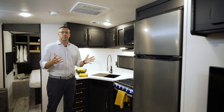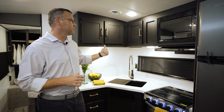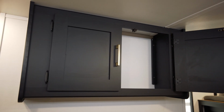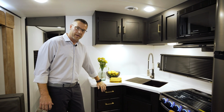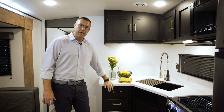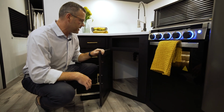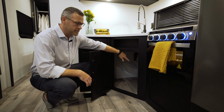Let's keep talking about storage, and where's storage really important in the kitchen, right? As you'll see here, this kitchen features plenty of upper cabinet storage. Also, not just one drawer, but 4 drawers in the kitchen to accommodate all of your utensils, towels, and any other needs. And then we have a large base kitchen cabinet that is large enough for several trash cans and other amenities that you may need to store underneath your kitchen sink.